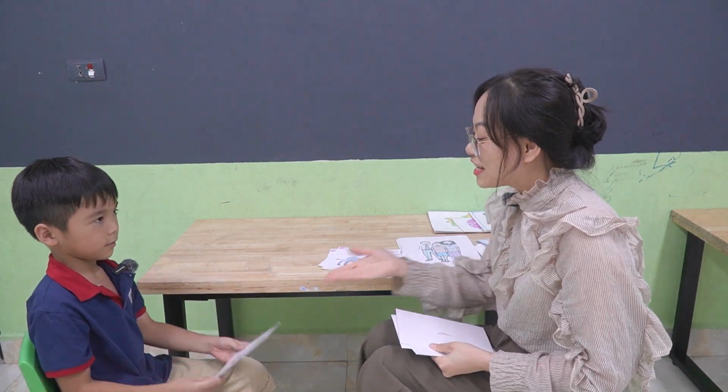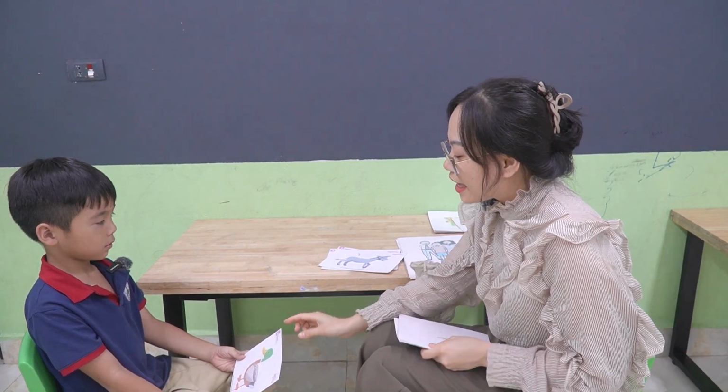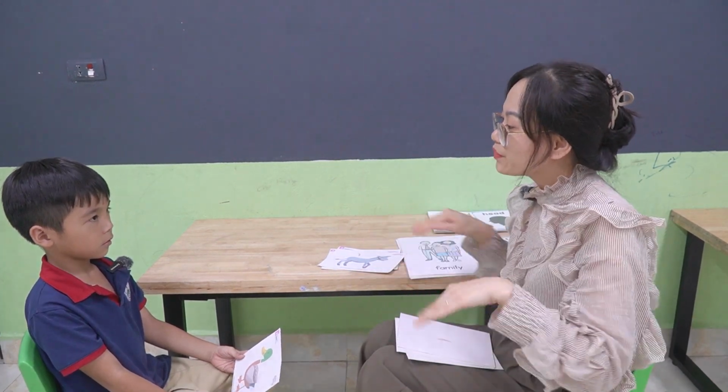Okay. What animal is this? It's a duck. What sound does a duck make? Does it sound nay nay? No. Quack quack. Oh, quack quack. Okay. So, can the duck swim? Yes or no? Can a duck swim? Yes.